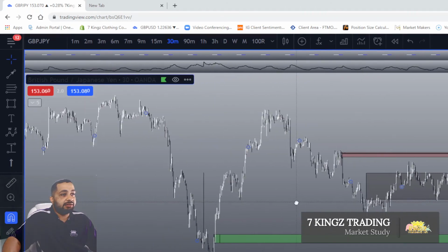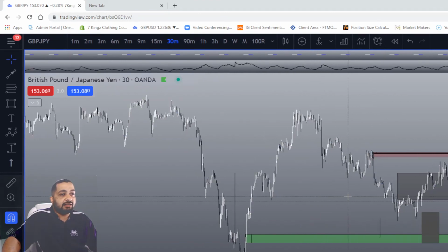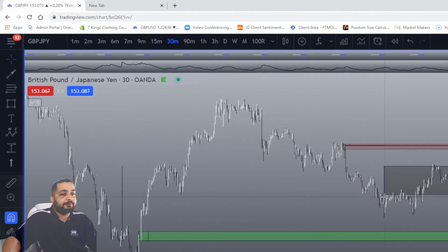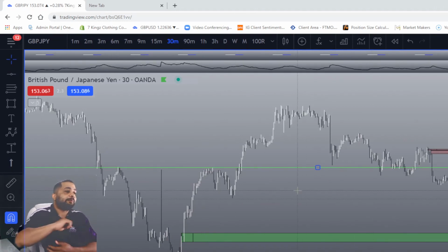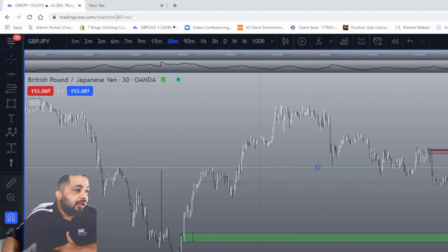Let's see. We have this level that got touched last night. But let's see if we can find something with multiple touches for all of you support and resistance people. Okay, so resistance becomes support, right? So all the support and resistance folks, what you see here is resistance, right?